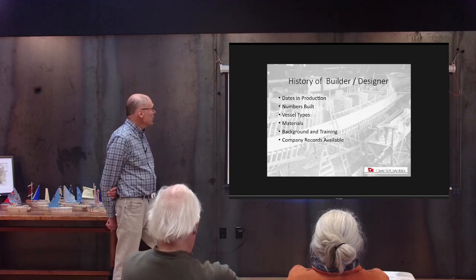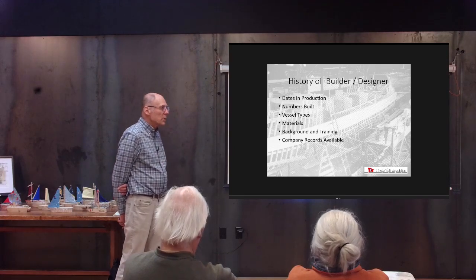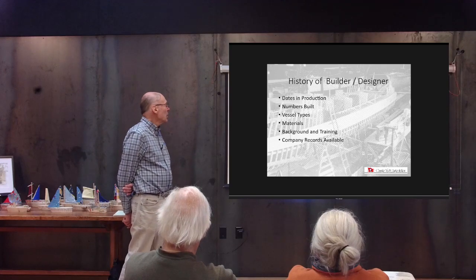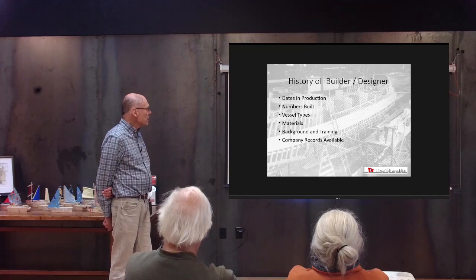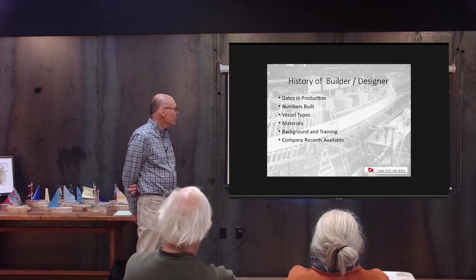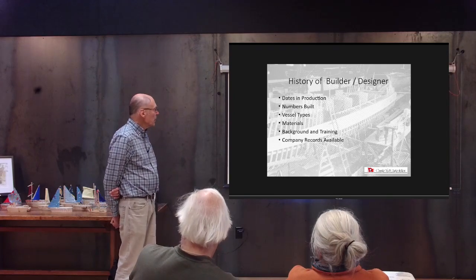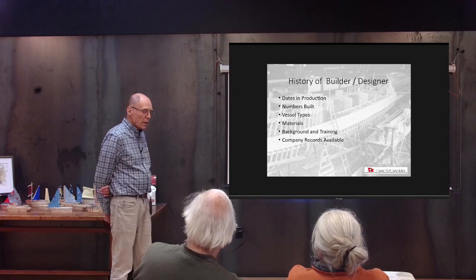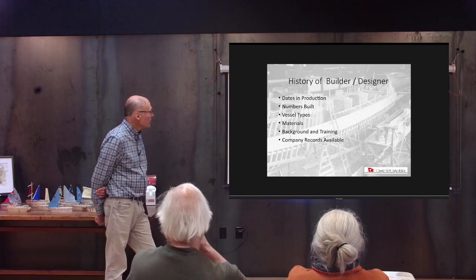But it's important to note the dates of production, the number of boats that they built. Some of these builders built just a few boats. Some of them built thousands. The types of vessels that they built, materials that they used, and something about the background and training of the people involved. People today are surprised to learn that a lot of the owners of these old companies had no formal training in yacht design or marine architecture or anything like that. They learned as they went along.